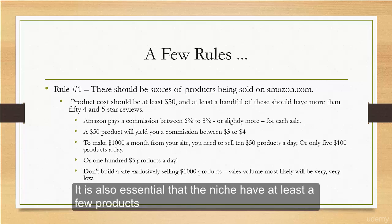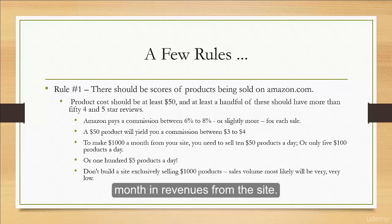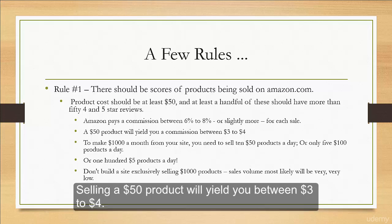about. It is also essential that the niche have at least a few products that are being sold for more than $50 on Amazon. If not, you might have a hard time making more than $500 or $1,000 a month in revenues from the site. Amazon pays a commission of around 6 to 8% or slightly more for each product that you sell. Selling a $50 product will yield you between $3 to $4.